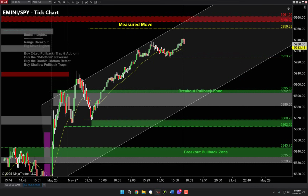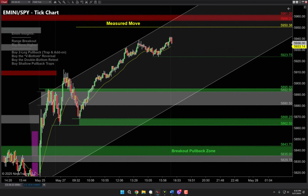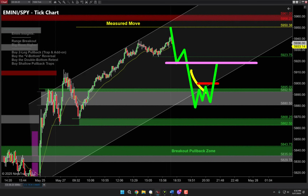Also be aware too, in these situations we oftentimes do get a nice, large two-legged pullback. We oftentimes will get a beautiful bear trap down here once, twice, and squeeze those stops. But every once in a while what happens is the underbelly of that leg, basically the low of that first leg, will hold as a level of resistance, and we see another leg going lower. Now, in these cases, what we'll do is measure the size of that second leg. That creates a measuring leg down here.